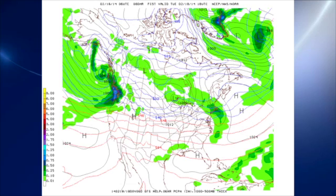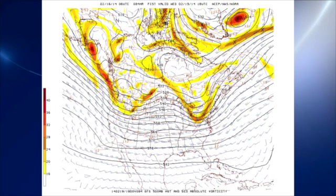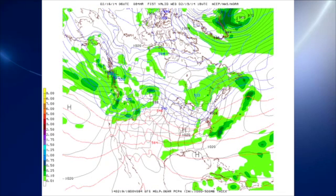So temperatures aren't going to change that much, and only just a small chance for some patchy rain. That second one moves through quickly on Wednesday, and you can see that it's got a fairly good depth to it, a good strength to it, as it moves into the northern Appalachians. And of course, high pressure settling in behind will bring some cooler air, so it looks like for the most part Wednesday we'll see a small chance for showers, with the frontal boundary lying across the area.